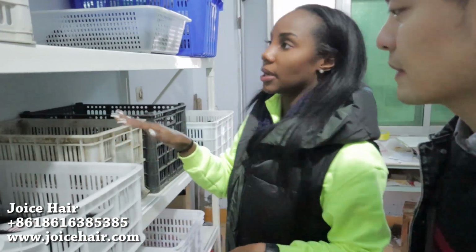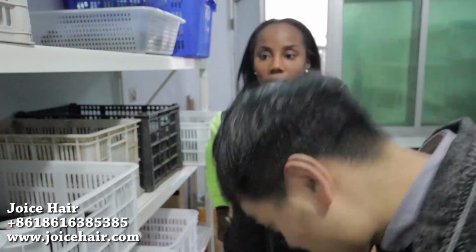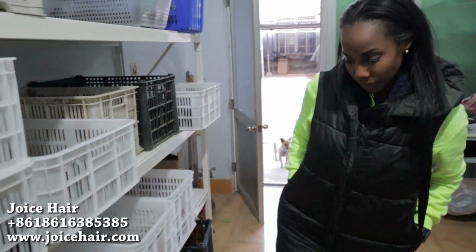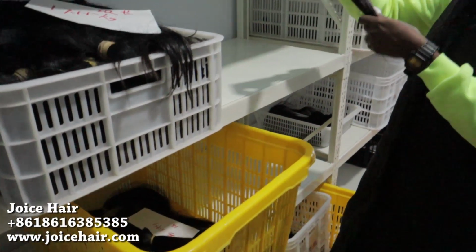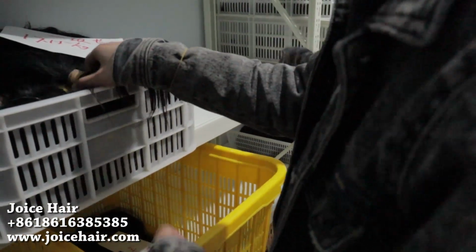That's the same. Yes. Very good. Even shorter? What is this, even shorter. 8 inches?